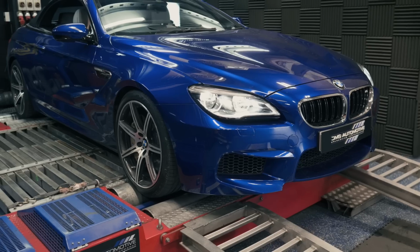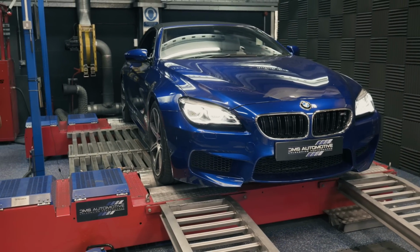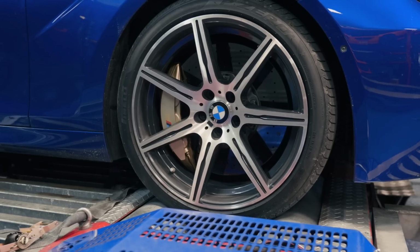So we've done 3 standard runs now, 1 in efficient mode and 2 in sport mode. Just also to check the exhaust valves are working correctly, because very importantly on the F10 and the F12, the exhaust valves are operated by a vacuum, which is also shared by the turbo wastegate actuators. So if there's any leak, even at the exhaust valve end, it'll mean that the turbos won't be able to create the full boost. But what we're seeing here is 590 horsepower and 680 newton meters, which is very typical. They're always above what BMW say on the standard power.